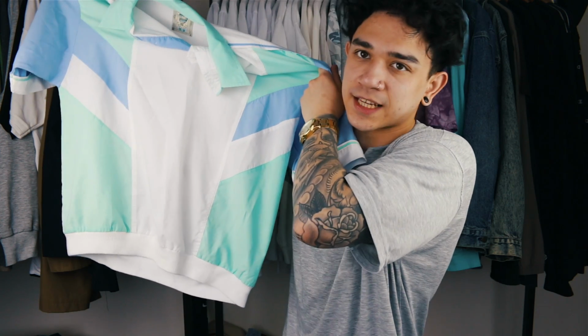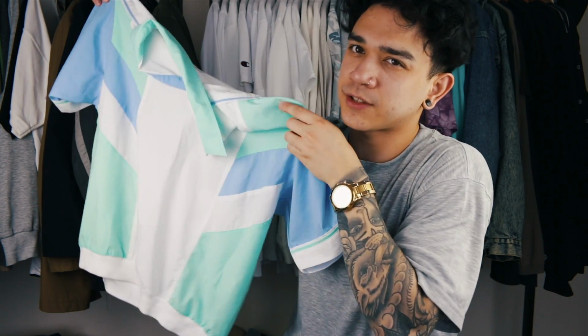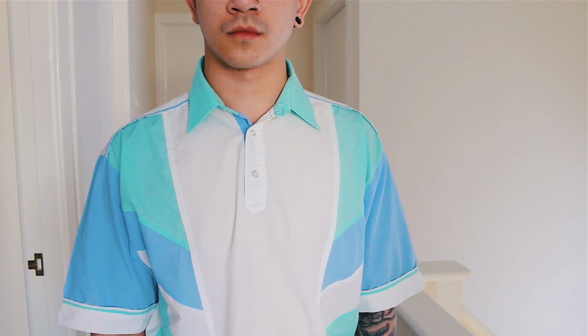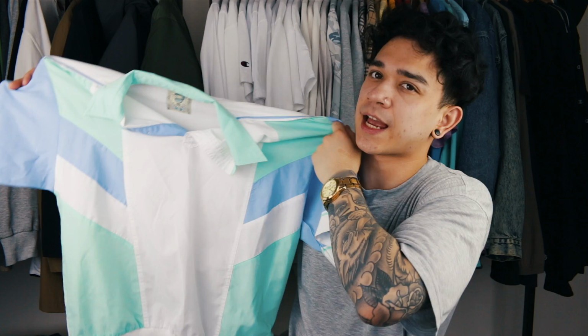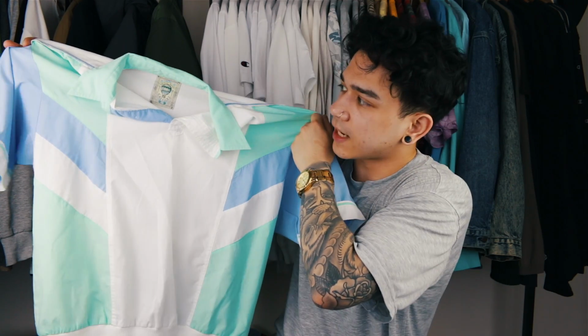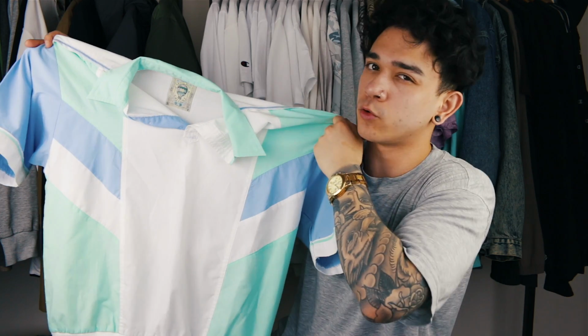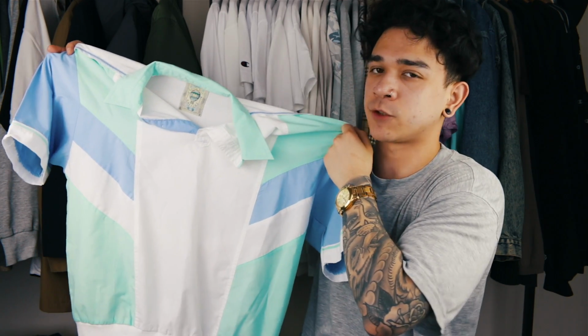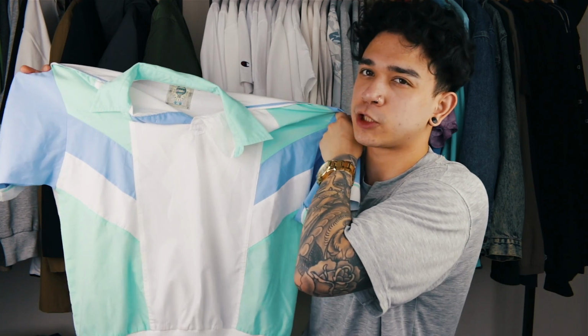The bottom of the shirt is elasticated, which I think is a very strange thing to have on an item of clothing like this. It's quite a thin material, it's not thick, and I just love the colours on it. You've got the blue, you've got the mint green, you've got the white. It all just screams 80s leisure. Now, it says here that it's a size medium, which is great because I think that it's kept that size after all these years. It hasn't suffered to the likes of shrinkage. It honestly looks really well made. It's just got that cool vintage preppy look.